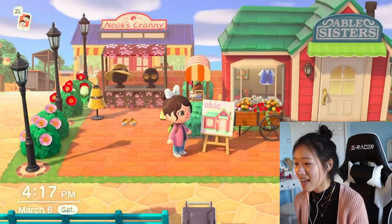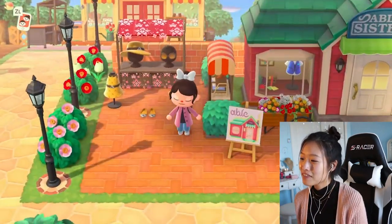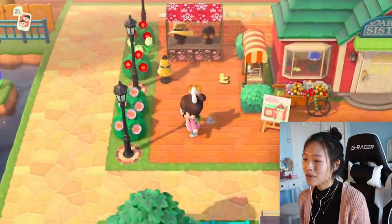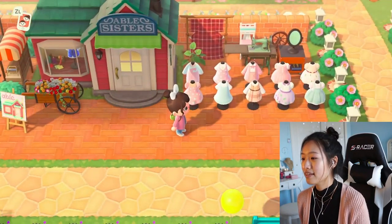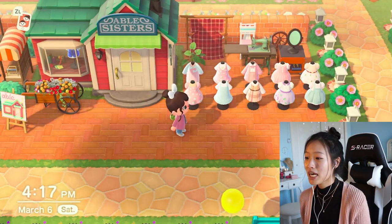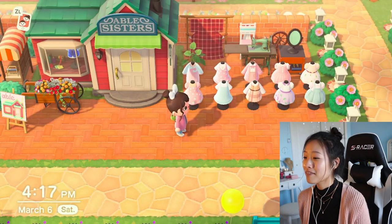Like, look at that sign. The heck? How do you make that? I don't understand. But over here, I have the label collection. Hopefully, I can add more things later. On the right side of the Able Sisters, I have some custom designs, some of them which I made myself, and some of them I've gotten from other people that I really like.